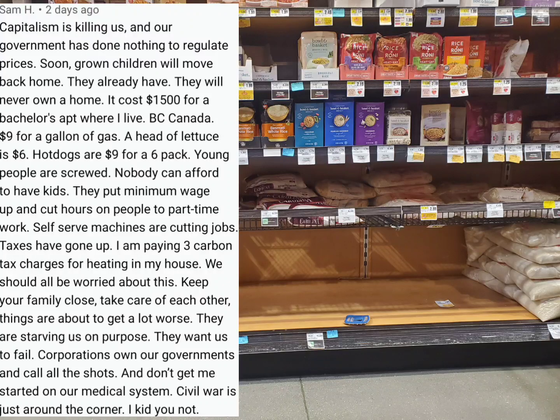Self-service machines are cutting jobs. Taxes have gone up. I am paying 3 carbon tax charges for heating in my house. We should all be worried about this. Keep your family close. Take care of each other. Things are about to get a lot worse. They are starving us on purpose. They want us to fail. Corporations own our governments and call all the shots. And don't get me started on our medical system. Civil war is just around the corner.